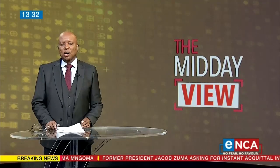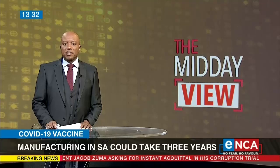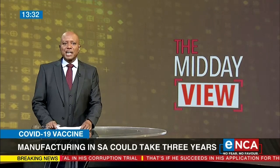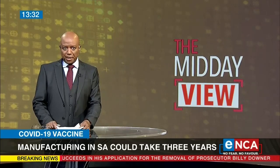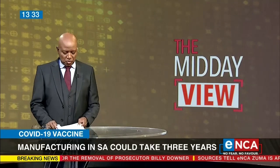Now, let's focus on this one. 3 years. That is how long it could take South Africa to manufacture a COVID-19 vaccine from scratch. The Science and Technology Department says even though the country does have the capacity and expertise, the process will take time and a lot of work. The department's Deputy Director General, Mmboneni Muofhe, is joining me now to discuss this further.